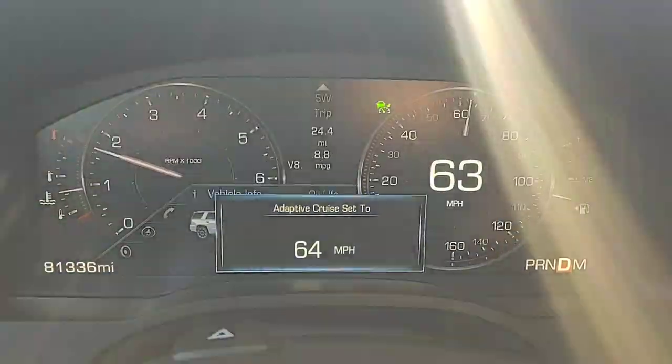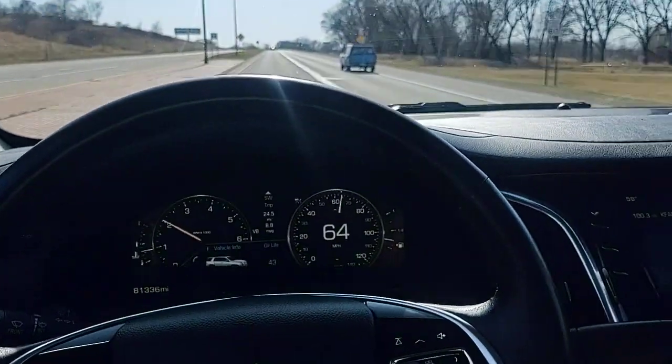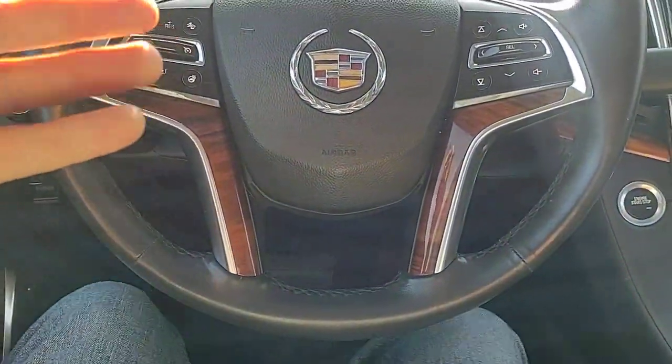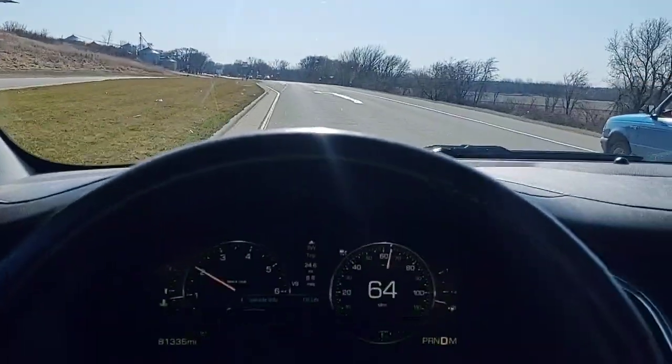See, adaptive cruise set to 64. Now it's extremely windy, but I'll still go ahead. I'll try to let go of the steering wheel here a little bit. It is pushing me just a little bit, but you can see I'm not touching it. I went down the center of the road.